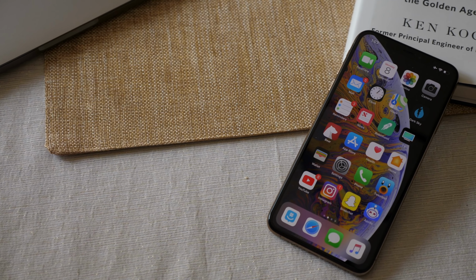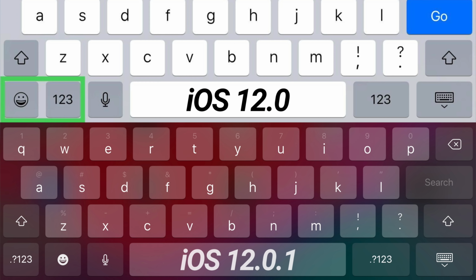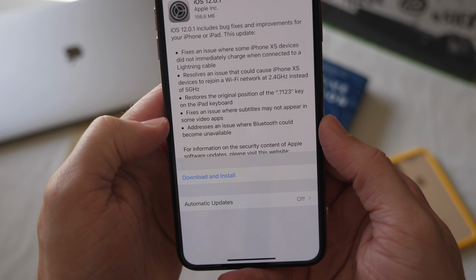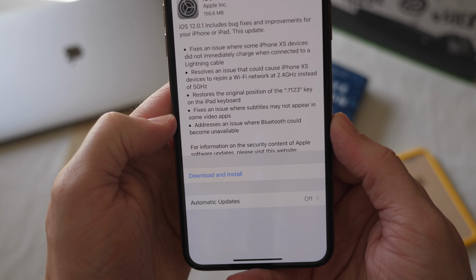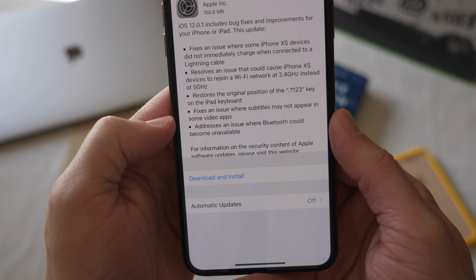So those were the only 2 iPhone XS specific issues, but there are some other changes as well. This one I know is huge for a lot of people: it restores the original position of the .?123 key on the iPad keyboard. I believe Apple had flipped it in iOS 12.0 and it was driving people insane. So that issue has been corrected, or I guess they've just changed their mind on what they wanted to do there. This one is interesting. I didn't experience it myself, but it fixes an issue where subtitles may not appear in some video apps. And this one is super random, not sure how it popped up, but it addresses an issue where Bluetooth in its entirety could just not work or would become unavailable.